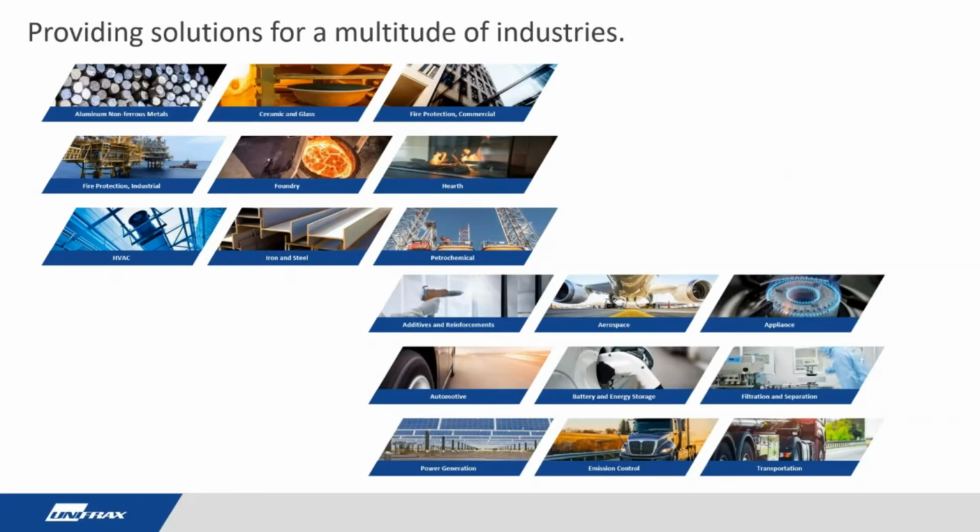Unifrax supplies products to a broad range of industries. Our products are used in demanding industrial environments to control heat and save energy, for example ferrous and non-ferrous metal production, glass and ceramic manufacture, power generation facilities, and petrochemical refineries. Our products are also found in vehicle emission control systems to help reduce pollution, and in start-stop batteries to reduce fuel consumption. We also have systems that reduce the risk of fire in buildings, in various modes of transport, and in applications using lithium battery technology.